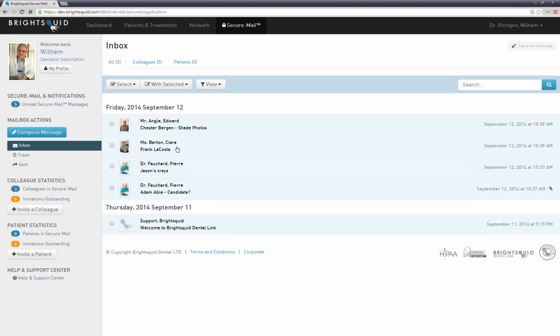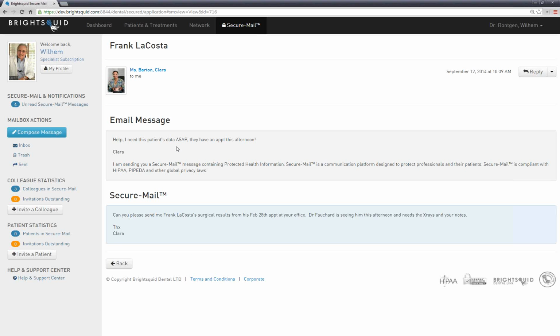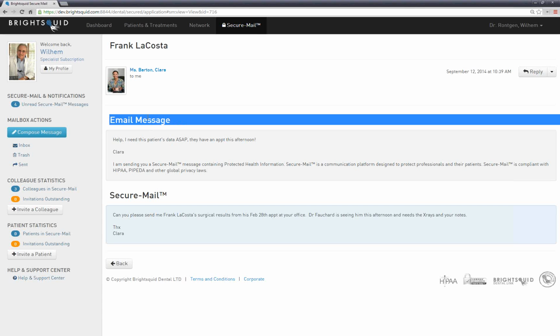So let's take a look at a message here, and what you're going to see when I open up this message from my colleague Clara is that the Secure Mail message I've received has actually come into my Secure Mail inbox in two parts. And these two parts are significant because you'll notice the first part is titled Email Message. So this top part of the message here that I've now highlighted was delivered not only to my Secure Mail inbox, but it also came to my regular, old-fashioned, for lack of a better term, email inbox.